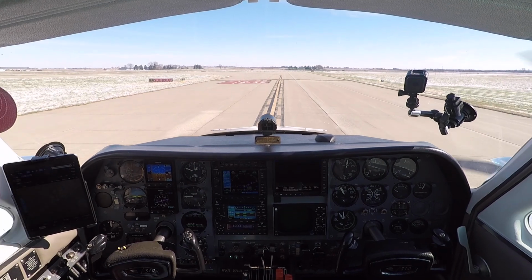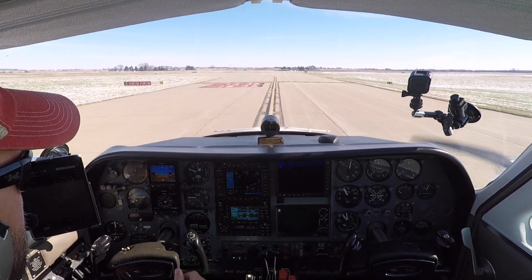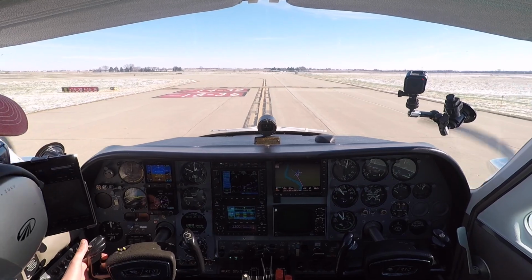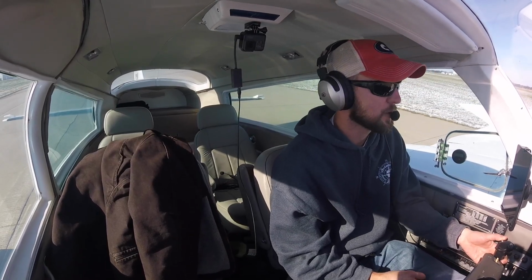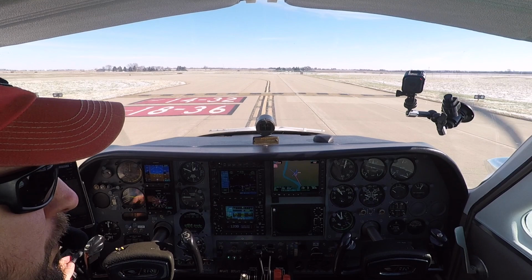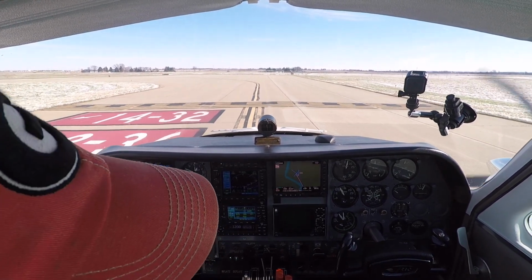That's 2338 Victor, Janesville Tower, circle to the south for left base runway 32, report circling. Okay, we'll circle to the south for left base runway 32 and we'll report circling, 2338 Victor. Janesville Tower, Twin Cessna 771 Bravo Charlie is holding short 32, VFR departure to the south. Twin Cessna 771 Bravo Charlie, Janesville Tower, runway 32, cleared for takeoff, left turn on course. 32, cleared for takeoff with a left turn on course, 1 Bravo Charlie.